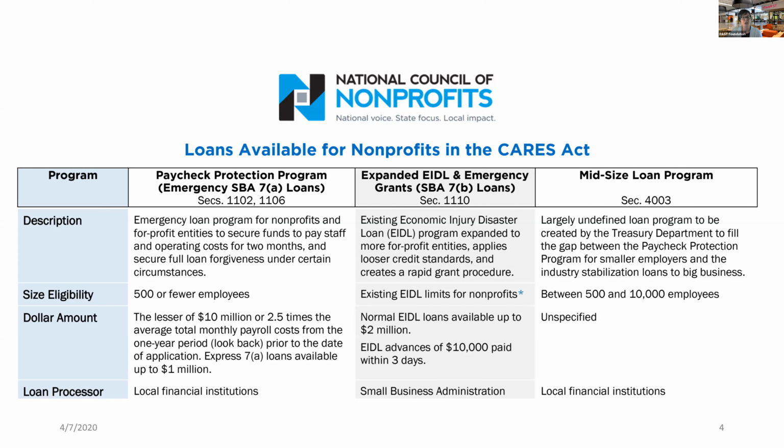Because we're applying for the EIDL specifically, if you read through the fine print, there's an opportunity for nonprofits to be able to utilize EIDL under the current scenario to offset or to refinance term debt at the lower CARES rates. So that's the piece that we applied for. We'll see what happens.